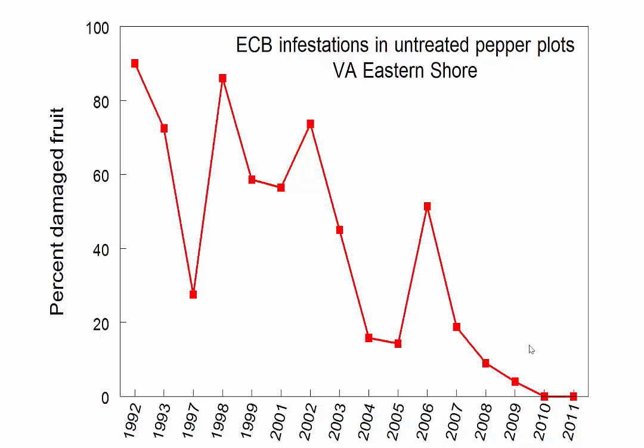We used to do pepper trials. We used to do sweet corn trials. Corn borer, I mean, it's amazing. First, let's talk. 80% of our bell peppers would have a corn borer in them if you didn't control it. In this short bit of time, you can't find a corn borer in peppers anymore, at least in my area.